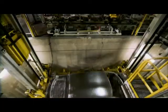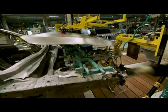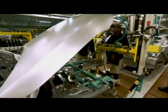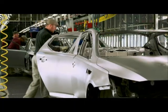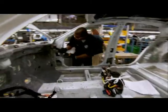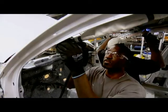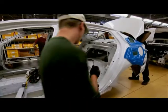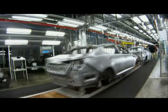With the bare bones frame stamped and welded, workers attach the doors, hood, and trunk lid. Even this assembly is difficult thanks to the new sloping, intricate design, a far cry from the crossover vehicles being made here. The Optima is harder for us to assemble because of the height of the vehicle, the challenges of the door openings being smaller. You don't have this big lift gate or hatch on the back of the vehicle to enter and exit out of, so all that were unique challenges.